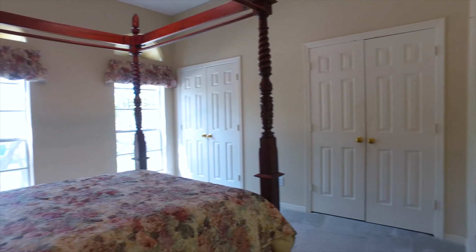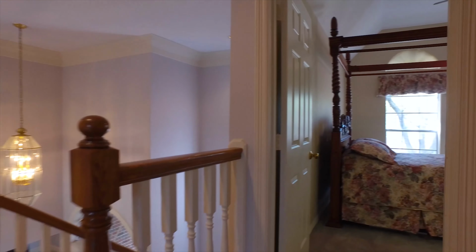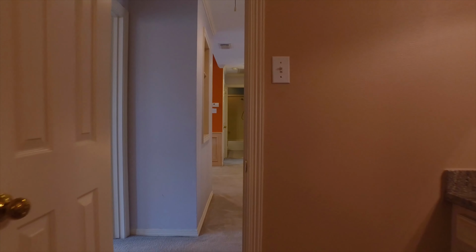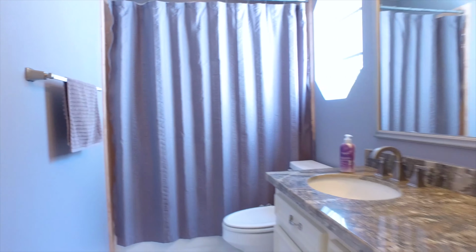Upstairs, you'll enjoy the additional bedrooms that are all spacious. This home gives you 3,139 square feet of space. There's large bedrooms and a game room on the second level. Complete with full bathrooms that accommodate the bedrooms so comfortably.